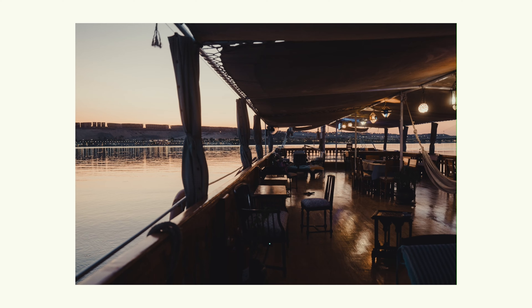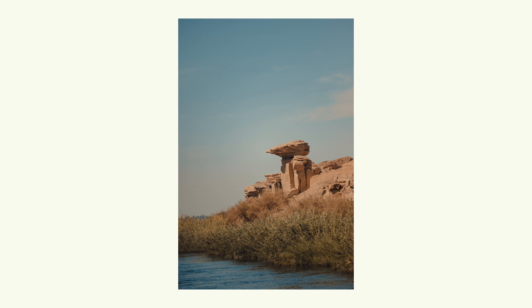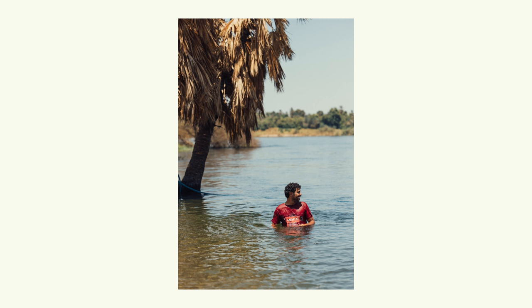I am really glad that I got my Canon camera and not my Fujifilm because I feel like I would have been limited by that one. I really wanted to be able to go from extremely wide to extremely compressed telephoto, and I like the variety.